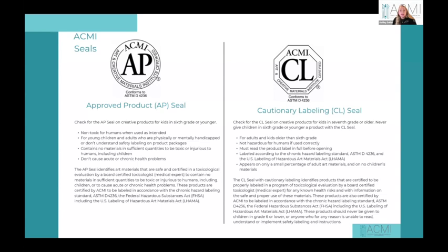So just going over the AP and CL seals, ACMI authorizes the use of those two on products. The AP is an approved product, and CL means cautionary labeling. We'll deep dive into each of them a little bit and see what the differences are between them. AP specifically means non-toxic when used as intended by humans. So through ACMI, we authorize and do the evaluation based on humans, but not necessarily for the environment or animals unless the member asks for that outside of the ACMI program.